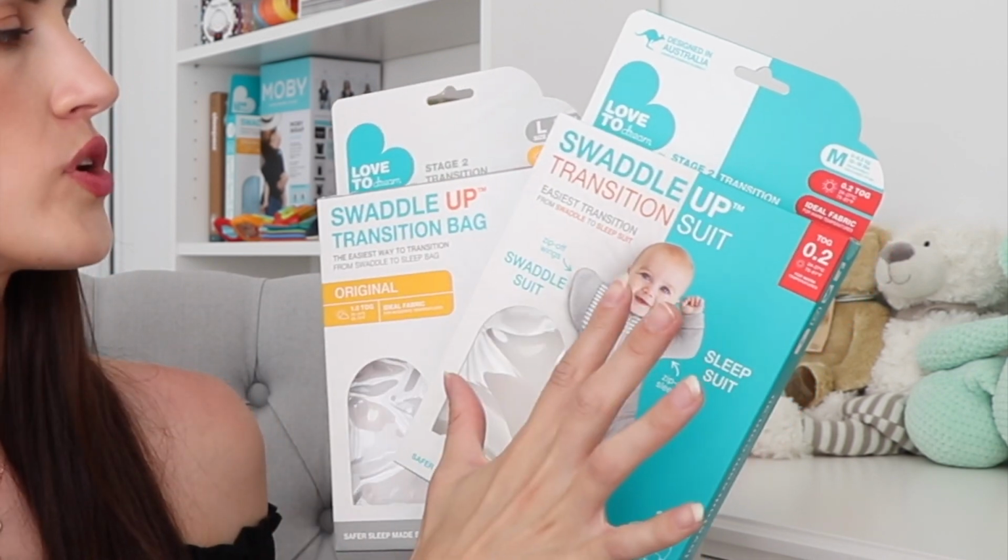But basically what I want to show you is that he's now in the transition suit. Once your baby starts to roll, you need to get them out of the newborn suits, and you need to get them into ones where you can zip off the arms and have their arms free, so if they do roll over when they sleep, they can support themselves up.